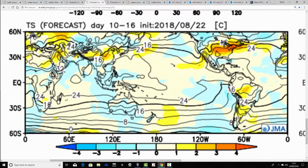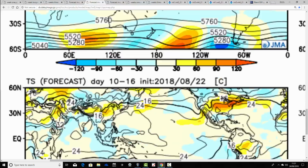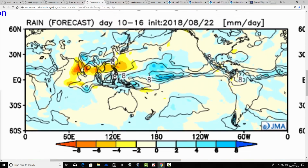And indeed, that's backed up by the forecast temperature anomalies for the first week of September. We've gone warmer than average after that much cooler than average week one. Week two is going warmer than average yet again. The warmth returns through the first week of September, and it remains dry as well. So instead of being cool and dry, as we've got in the week ahead, we go to warm and dry through week two.